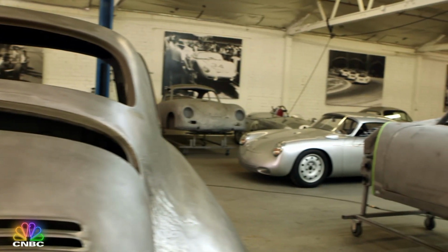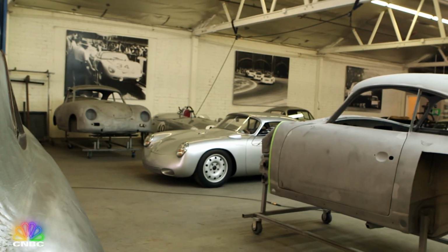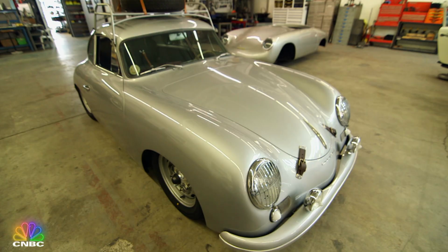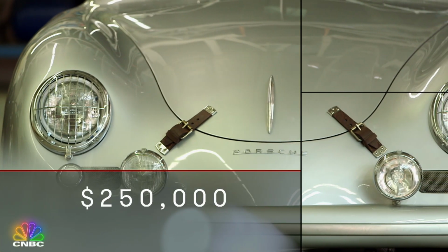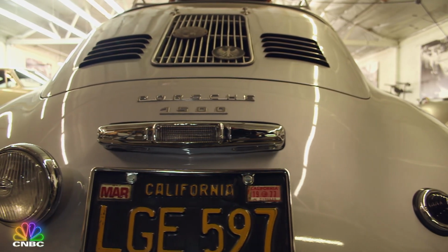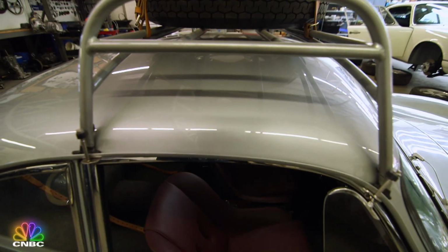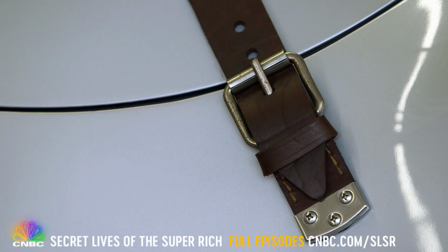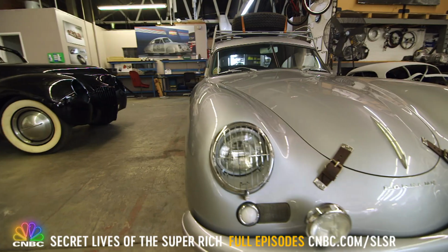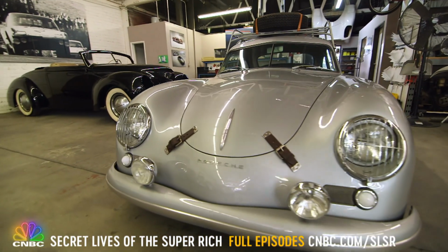Rod's garage pumps out about 12 vehicles a year, like this recently overhauled 356 from the 1950s that got a more than $250K makeover. Instead of having the original 60 horsepower engine, it now has a 200 horsepower engine. Rod also installed a custom-built roof rack, fog lights, leather straps, and a steering wheel borrowed from the client's favorite vintage Porsche race car.